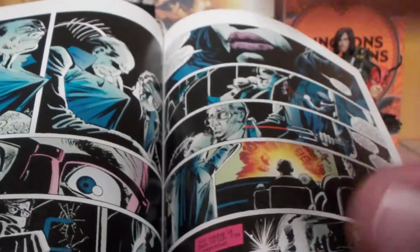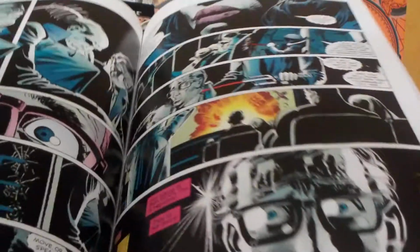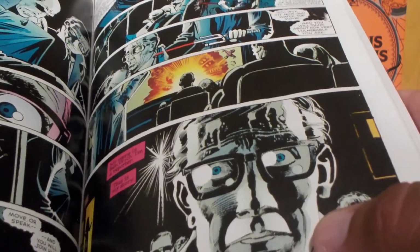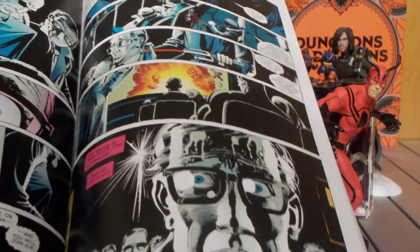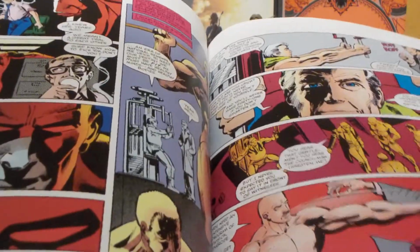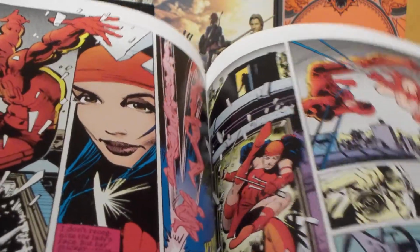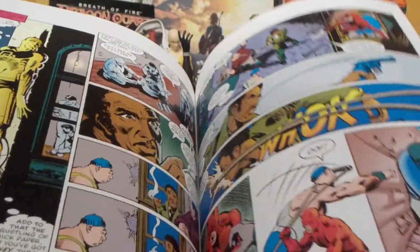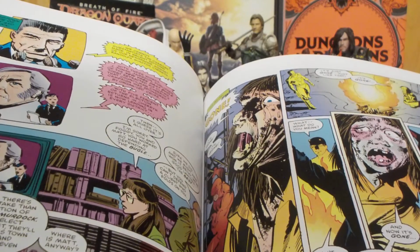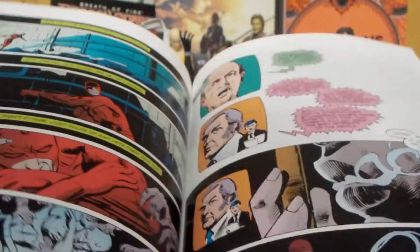Well, also you have this whole issue dedicated to Ben Urich, the reporter, who was played by Joe Pantoliano in that Daredevil movie, right? Who was on The Sopranos, right? So this issue was really good, man. It was super dark and gritty, reminded me of Sin City. It was very noir-esque, right? Though what sucks is you have this fake-out where it looks like Elektra killed Ben Urich, and he survived, right?